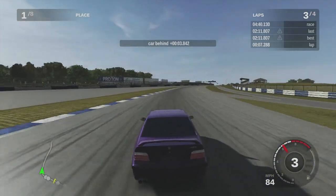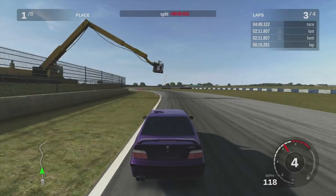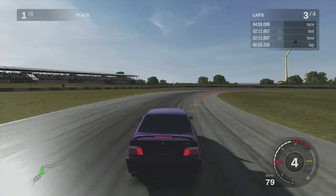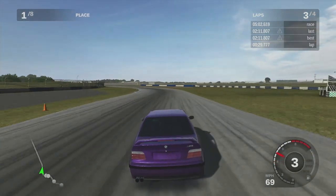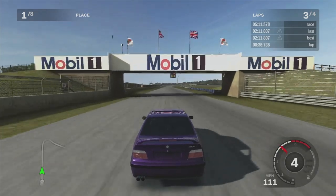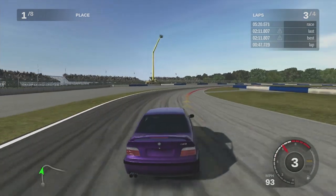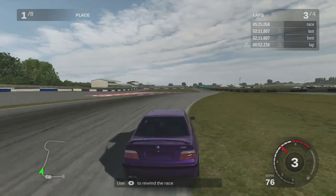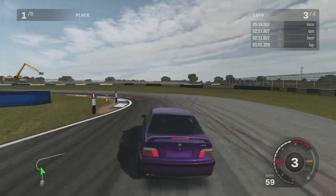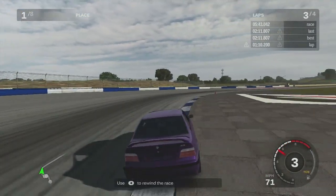Right, two more laps to go of Silverstone. Not bad. There are so many cranes around this track, it's unreal. I assume they've got more permanent fixtures for camera gear and stuff like that. I don't assume they're using cranes still. Nice. Okay, there we go. Got away with that. Fitting nicely.